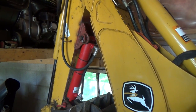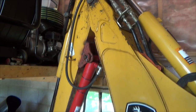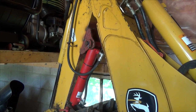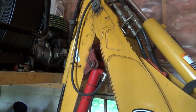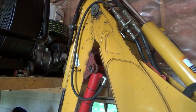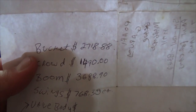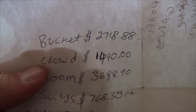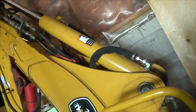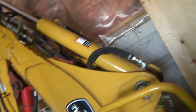So I don't know if I should spend the bucks on it or not, but I could rebuild it. I don't know if it's just the little seals that are worn in it that are leaking or whatever, or if the whole thing's just worn. I don't know. $3,100 for that cylinder. Oh, sorry, $2,700 for the bucket curl cylinder. Crowd cylinder, $1,490, which is this one here. I don't know why it's so cheap, because it's just as big, if not a little longer than the curl one. I don't understand that.